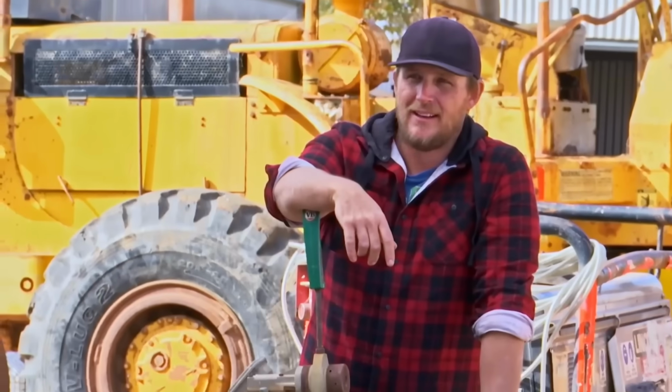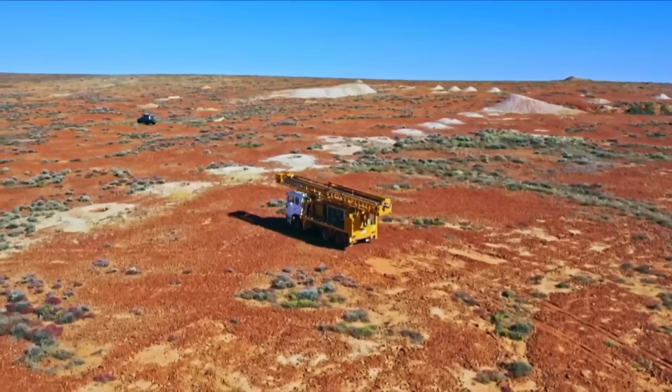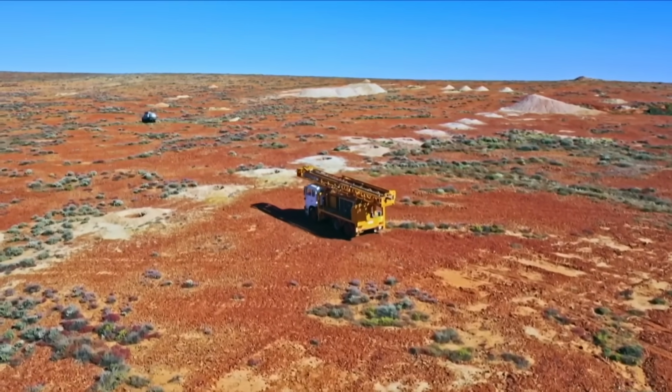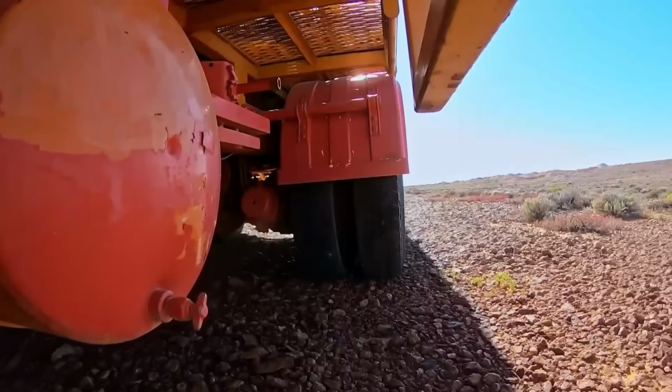We're done. That's it. You beauty. We're trying to get it out in the field. Yeah, German Gully's a place we keep coming back to. We're out here today to have another crack at that. And this is the first time we've brought the drill here, so hopefully we'll go down and find that spot we're looking for.